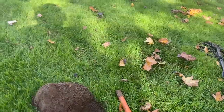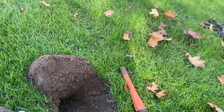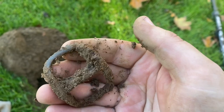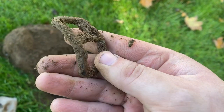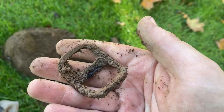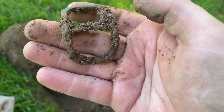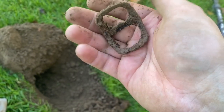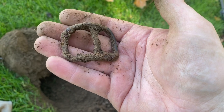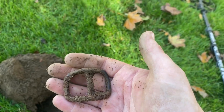Holy Toledo. You really have to dig every signal. I had a 9-10 signal, dug it up, and I got a complete shoe buckle frame. This is my first shoe buckle. Oh my gosh. It's like iron mixed with brass. It's a really weird metal content. But that's incredible. That's been on my bucket list for a while now. Sick. That's awesome. All right, let's get some more.